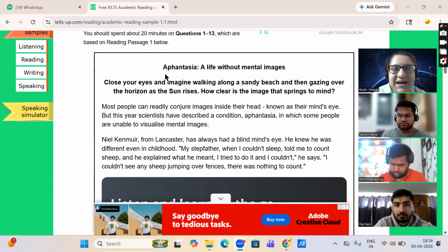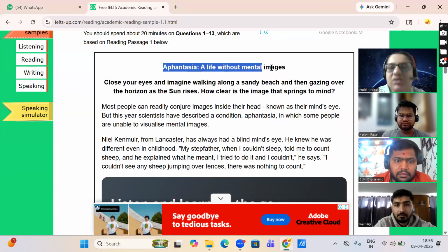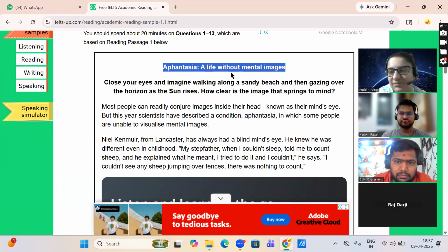So, the heading of the passage: Aphantasia, a life without mental images. Based only on the heading, can you try and guess what the passage is about? Aphantasia. Confirm the pronunciation later on, but it seems like Aphantasia, a life without mental images. What could it be about? It could be about, whenever we think, the image comes into our mind. And what happens if you have this condition called aphantasia?